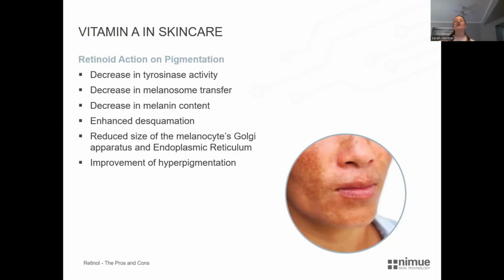Okay, as discussed, it is safe, if used correctly, to use within your hyperpigmentation too. So with the tyrosinase activity, that is definitely something we do need to decrease. As we know, we don't want to completely stop hyperpigmentation, or at least stop our melanocyte cell from working. But we do need to stop that activity when it comes into overdrive. So we want to stop that melanosome transfer, that melanin content we need to bring down and enhance desquamation.